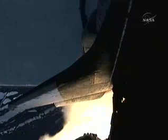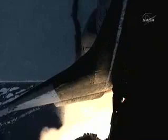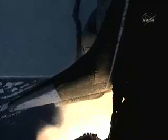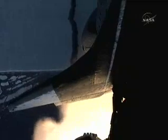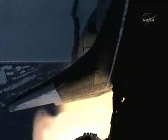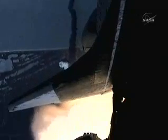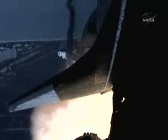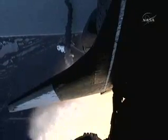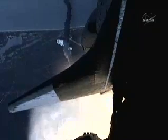57 seconds into the flight, engines beginning to rev up. Standing by for the throttle up call from Capcom Steve Frick. Discovery Houston, go at throttle up. Roger, go at throttle up. The throttle up call acknowledged by Commander Steve Lindsay. Discovery Houston, expected data hits, it'll clear shortly. Copy.